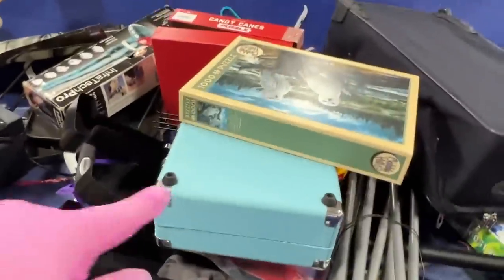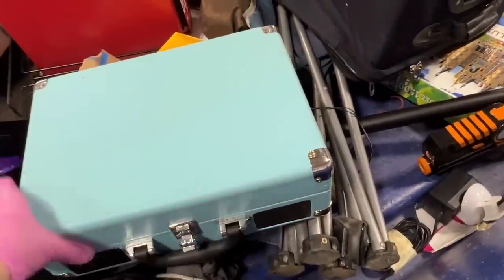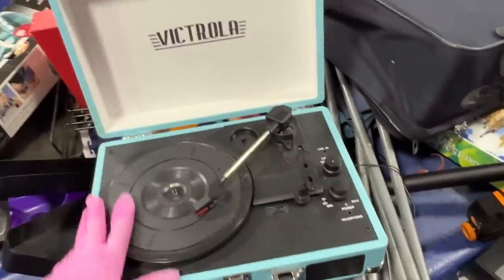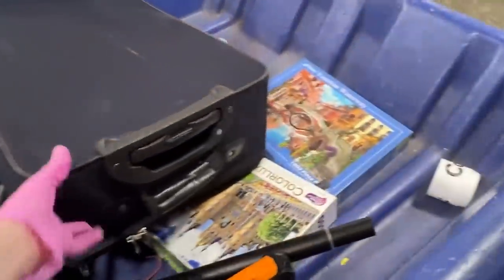Looks like a Crosley. I think we already have two of these for sale right now. Or John does.